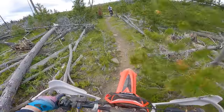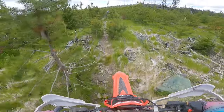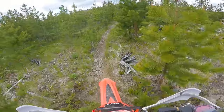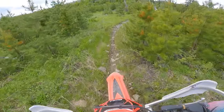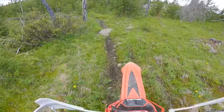Yeah, after 5 days in a row of dirt biking and drinking beer all day, my hands are cramping lots. Very tight grip. And we still got the hardest, most insane trails to go. So I better drink a couple more beer and be ready for it.